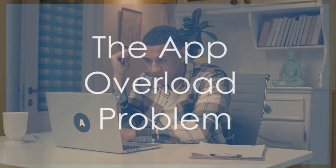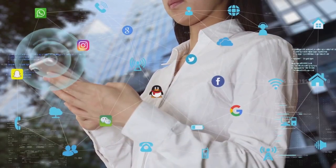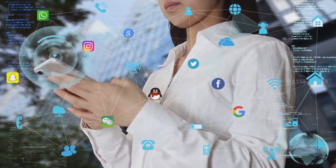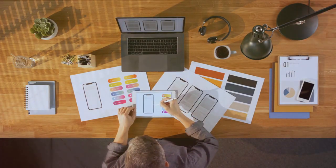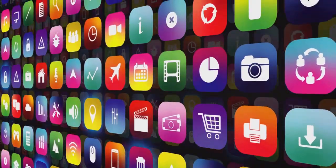Running a business in today's digital age often feels like juggling a dozen different apps. Each app promises to make your life easier, but in reality, it often complicates things even more. You need one for social media, another for email marketing, and each one requires its own set of skills and time to manage. Then there's the app for creating visual content, which is essential for engaging your audience. The list goes on, with each new app adding to the complexity. It's a hassle, it's expensive, and frankly, it's exhausting.